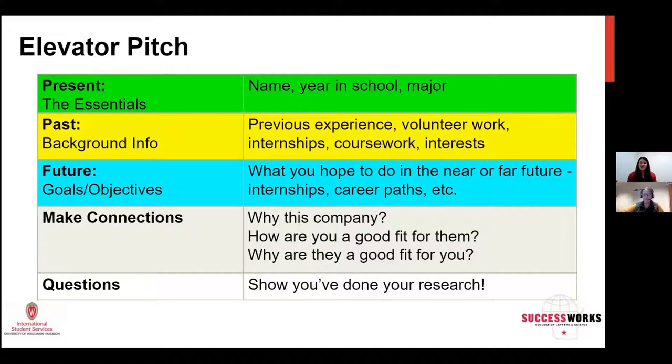And then you can also talk a little bit about why you're interested in a specific company or organization or field, and explain a little bit in your elevator pitch, like why this company. If you go to the career fair and you really want to talk to Epic, tell them a little bit about why you've come to their booth. How are you a good fit for them? Or why is this role a good fit for you?